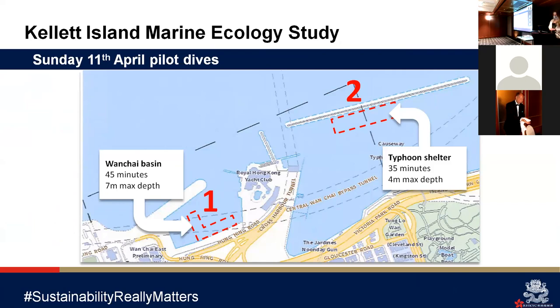In the Wanchai Basin, we did about a 45-minute, 7-meter max depth dive. Our intention was to traverse all the way along this wall, cross the basin, and then also observe what we could find over here. We ended up spending a lot more time on this wall than we thought we were going to, simply because of the volume and the differentiation in features that we found on the wall. We'll get more to that shortly.